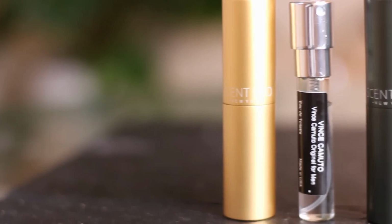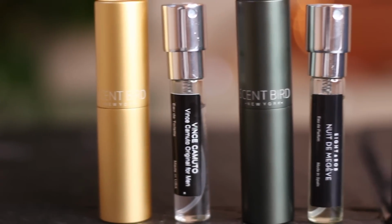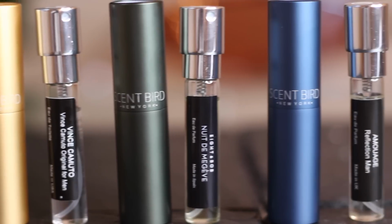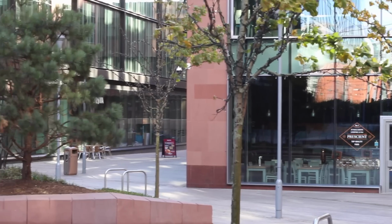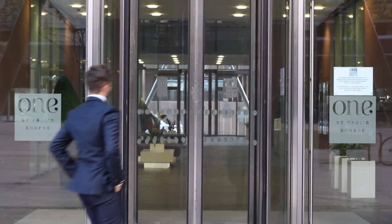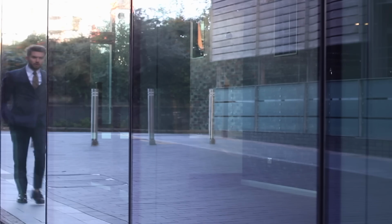Now, what I'm gonna do is talk about 3 fragrances that I think are absolutely awesome for work environments or an office setting. Into Amouage Reflection Man. Reflection Man from Amouage is probably one of the most well-known from the brand.